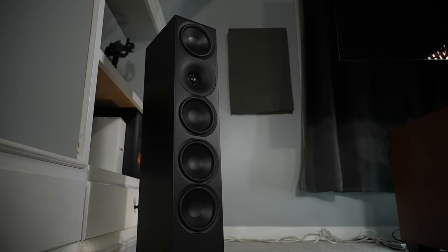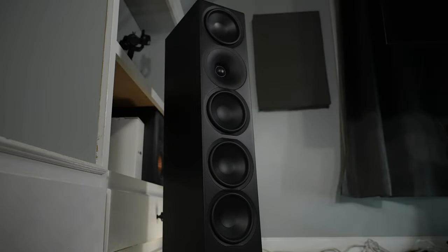Well, I have to say the Aurora 1000s do a little bit better job because they have 8-inch drivers, and these are 5, 5 1/4 inch type drivers. So they're a little bit smaller, but they do a good job, especially with music. But with movies, I wish it just had a little bit more.